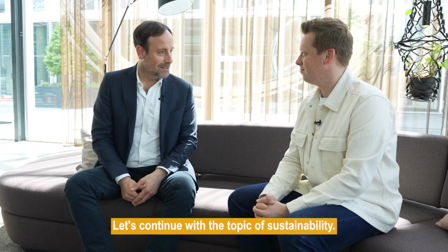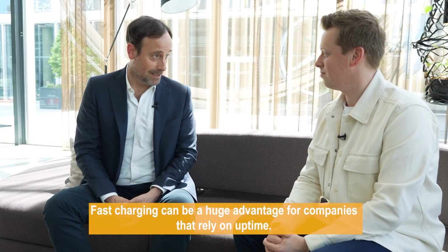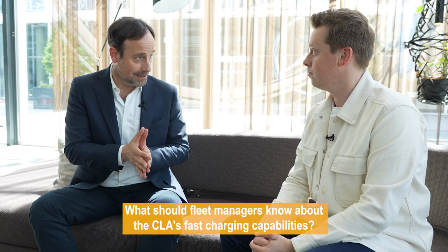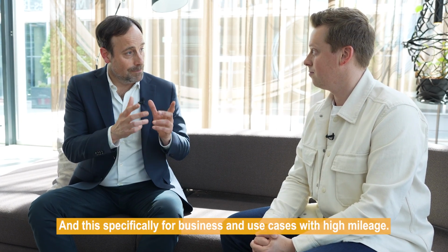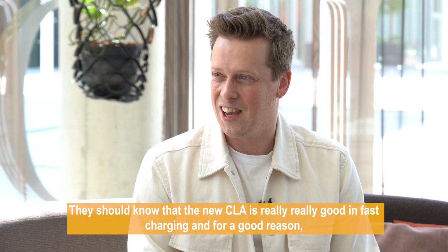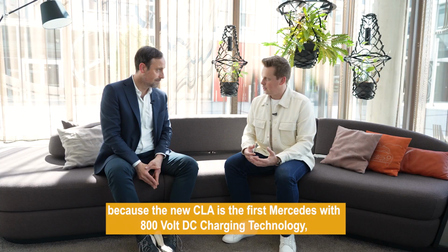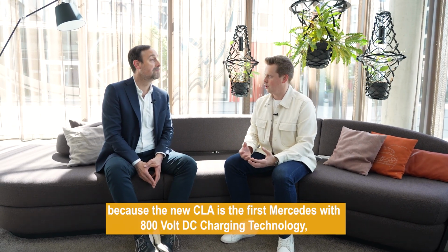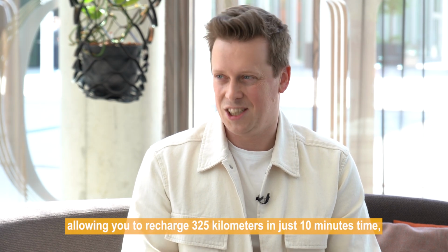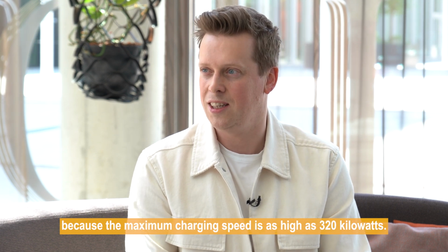Let's continue with the topic of sustainability. Fast charging can be a huge advantage for companies that rely on uptime. What should fleet managers know about the CLA's fast charging capabilities, and this specifically for business and use cases with high mileage? They should know that the new CLA is really good in fast charging, and for a good reason, because the new CLA is the first Mercedes with 800 volt DC charging technology, allowing you to recharge 325 kilometers in just 10 minutes time, because the maximum charging speed is as high as 320 kilowatts.